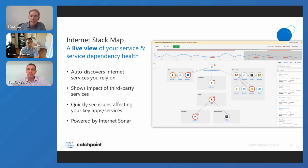There certainly are application stack maps out there from tracing. That is not particularly new, but from an internet stack perspective, in order to have that, you need to be able to monitor services through the internet stack from real locations around the world. And that's something that Catchpoint is best at.